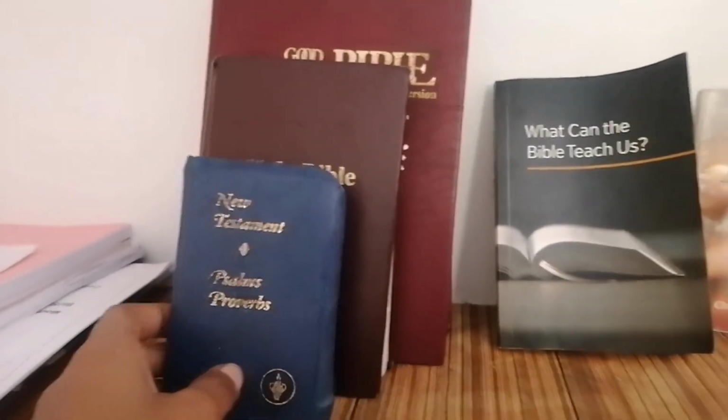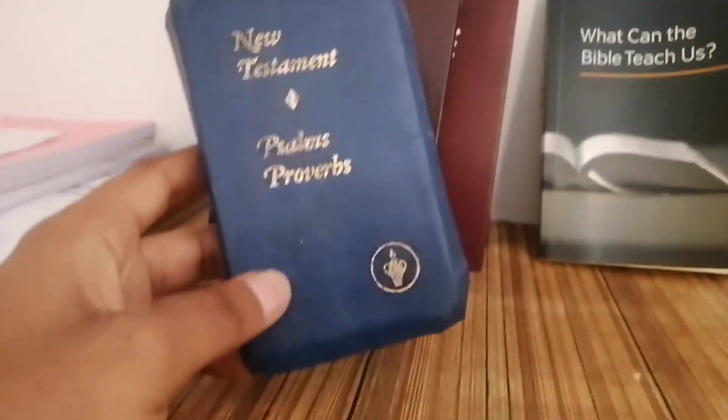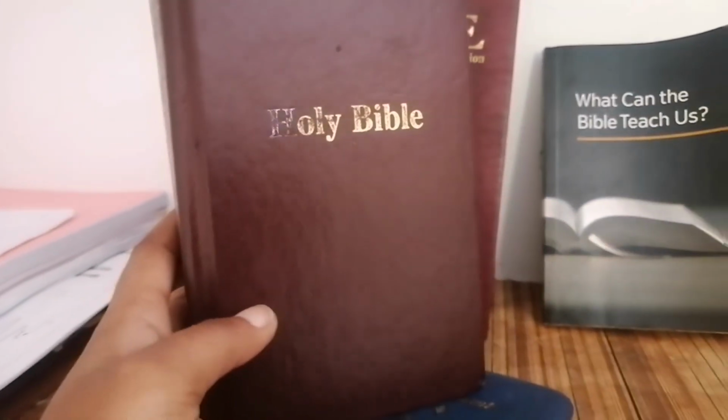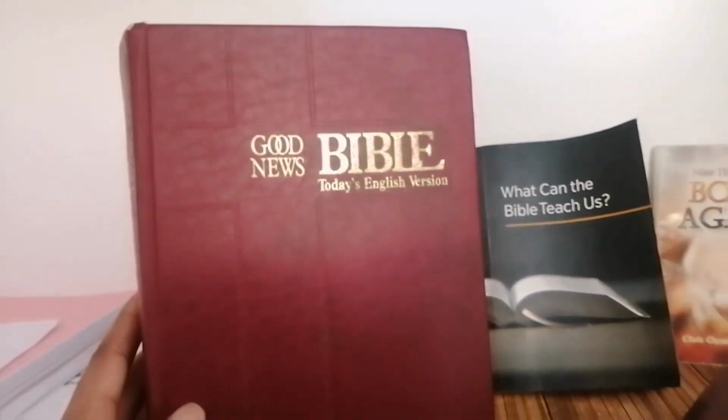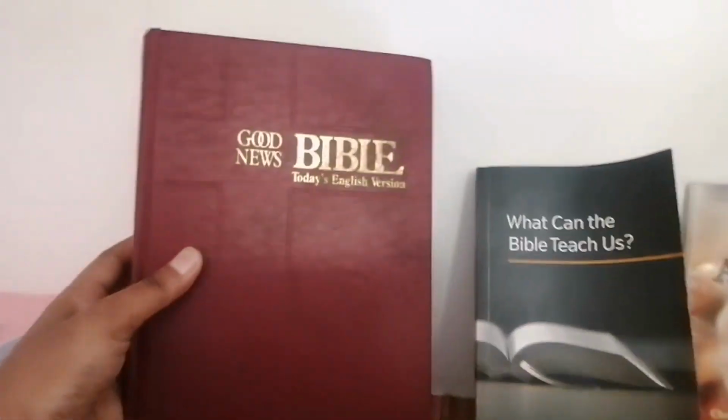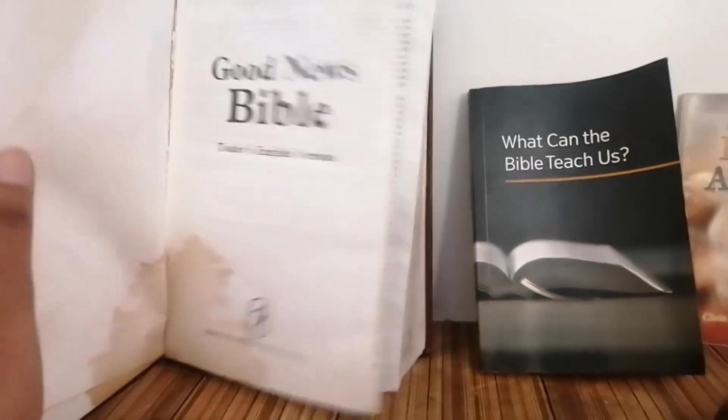And then here are my Bibles, guys. So I have a New Testament. This is a small book. My grandfather gave me this. And then this is a Holy Bible, which I also got from my grandfather. Guys, I miss my grandfather. I miss my late grandfather, you know.